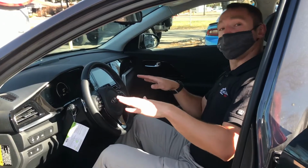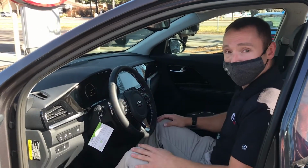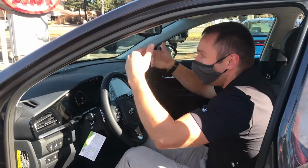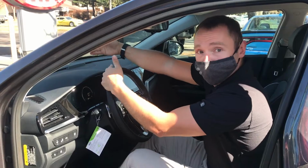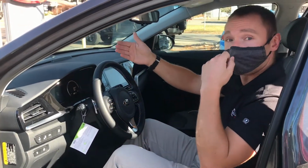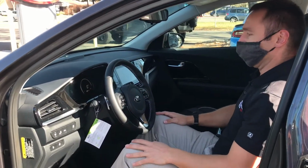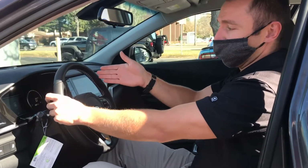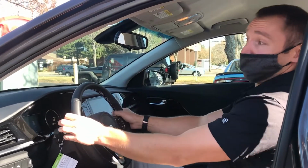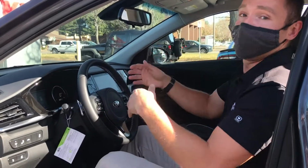It's got active cruise control as well. If somebody pulls out in front of you and decides they're going to drive 4 miles an hour, it will basically slow you down on its own. It utilizes a forward-facing radar that will apply the brakes for you and then match the speed of the person in front of you. Makes it super convenient, because if you've got the lane keep assist on and the active cruise control on, you literally aren't doing anything anymore. It's about as autonomous as you can get without the car thinking for you.